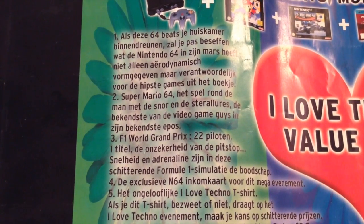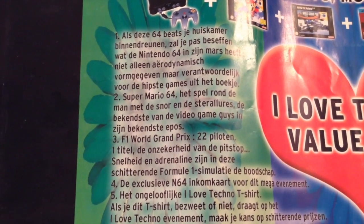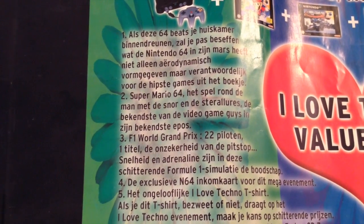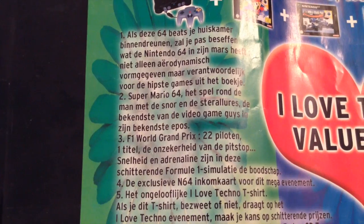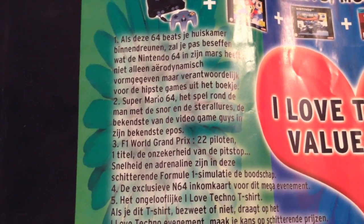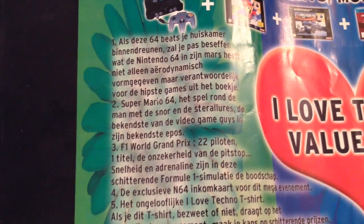When these 64 beats are rumbling in your room, you will finally realize the power of the Nintendo 64. Its form is not just aerodynamic, but it has the most incredible games of all time. Yes, we all agree on that. It does have the most incredible games of all time. I don't know what aerodynamic has to do with any of that, but that's cool with me.